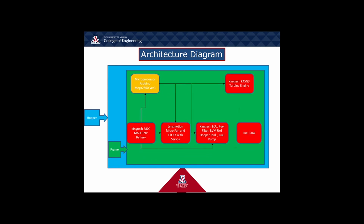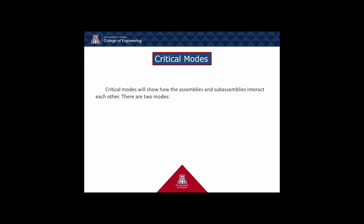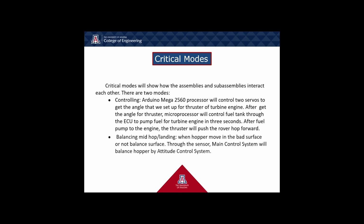The battery runs directly to the microprocessor, servos, and engine support system. The microprocessor directly controls only the servos and the engine itself. The hopper has 2 main critical modes, controlling and balancing. The controlling mode is used when the microprocessor is adjusting the servos to create the proper thrust vector. The balancing mode is for correcting the hopper's trajectory mid-hop by receiving input from the inertial measurement unit and making the correct adjustment with the control moment gyro.